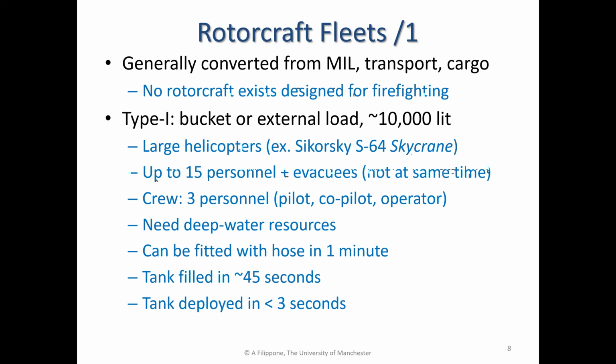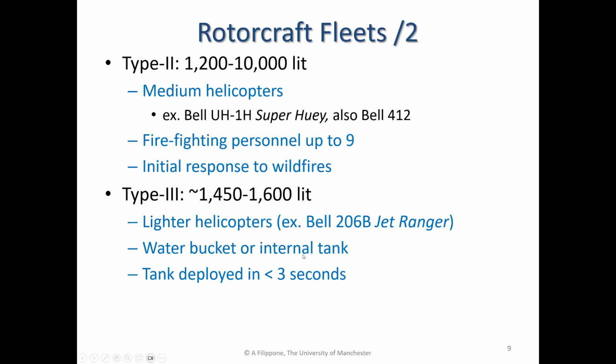If they have a hose, the hose can operate within a meter of depth. So even in shallow water, I think I've seen helicopters operating over shallow waters. So they can be fitted with a hose. I'll show you a picture in a moment. So they can be fitted in a minute. The tank is filled in less than a minute, and the tank is deployed in less than 3 seconds if you absolutely need to drop everything in a quick sequence. This is a real helicopter for firefighting over great fires.